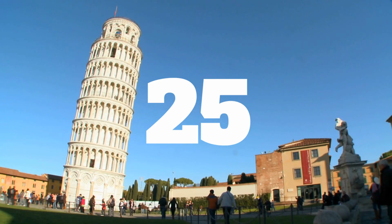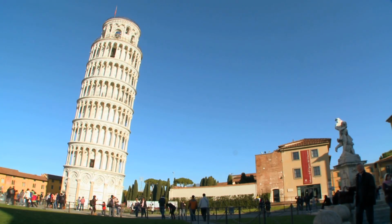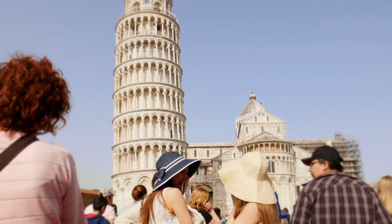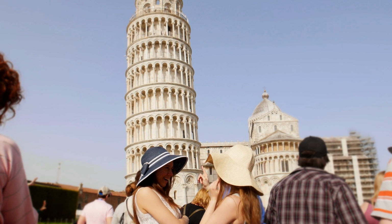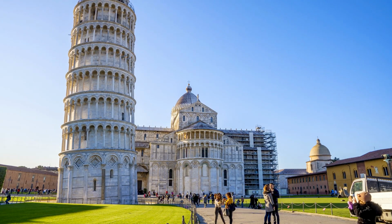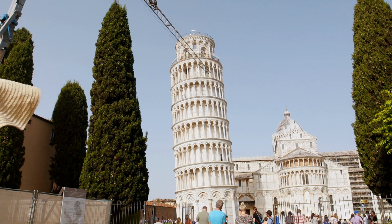Number 25. Leaning Tower of Pisa. Its amazing 4-degree tilt, which gives the impression that the tower is going to tumble over, has made the Leaning Tower famous throughout the world. Romanesque architecture was used to create the spectacular slanted bell tower that is located behind the Pisa Cathedral.